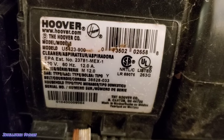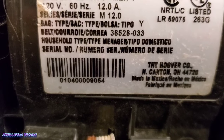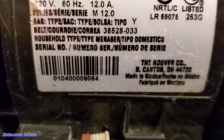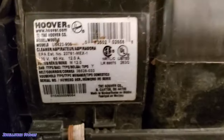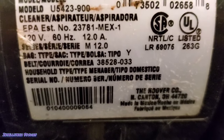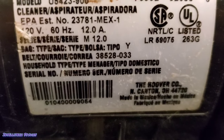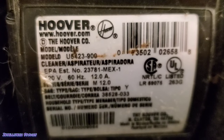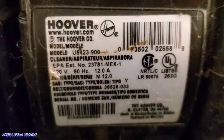So this one is a... Is this 2001? That doesn't seem right. This is 01040. That doesn't seem right. So yeah, I'm not sure what that's about. But yeah, U5423 is that model number. And let's see how bad this piece of crap runs.